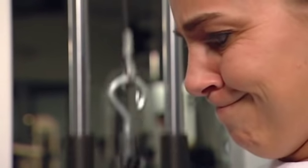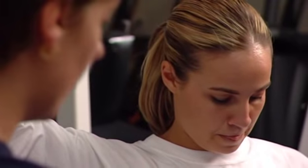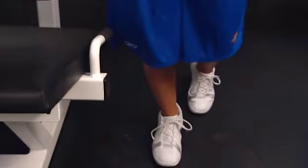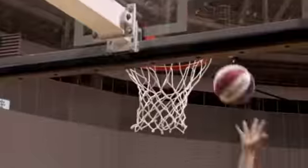ACL injuries are common, but can still derail a career. Perfect. As long as you're not having pain, we're good. Becky has undergone surgery and embraced a strength training program. It has taken months. And you wake up every day and you go to rehab and you stay determined and you stay focused on what you need to do. So is the problem just in the ligaments?